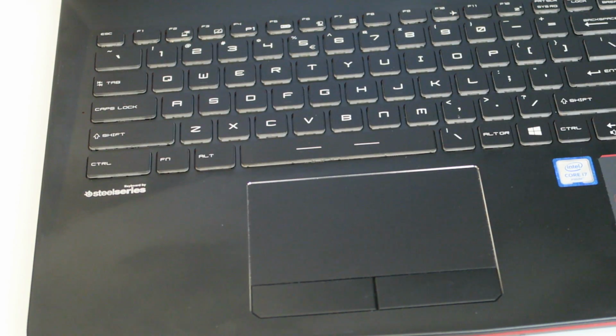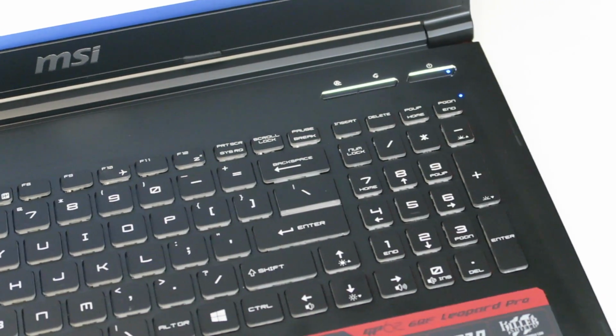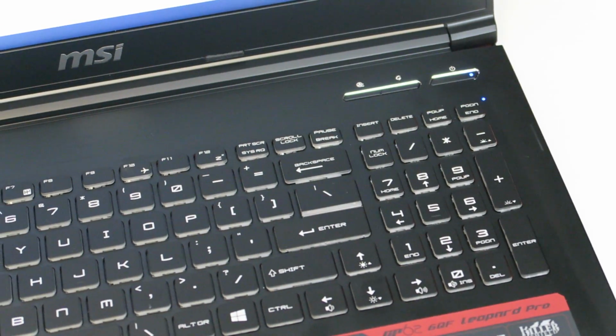As for the keyboard, it's a SteelSeries designed keyboard with white LED lights, and the first thing I must say about this keyboard is why? Why MSI?